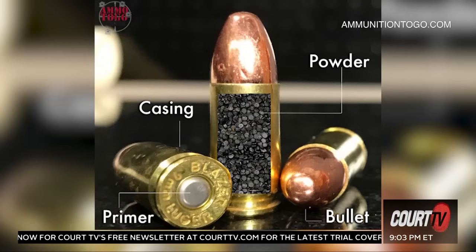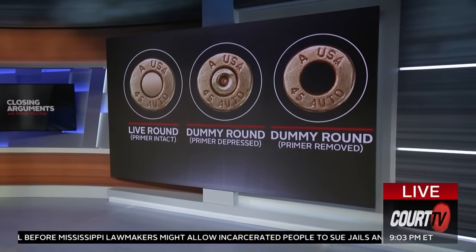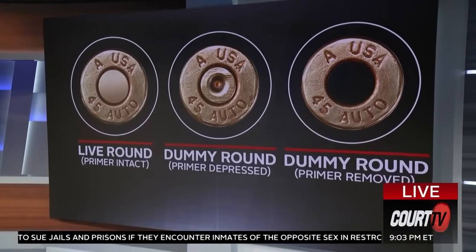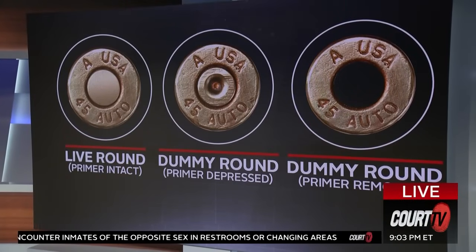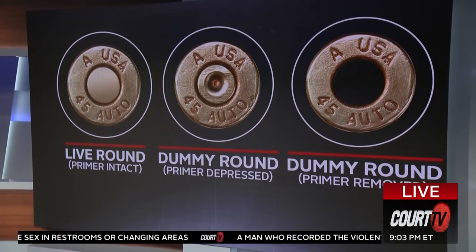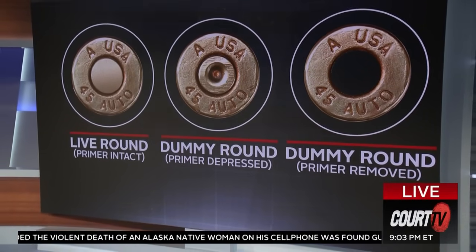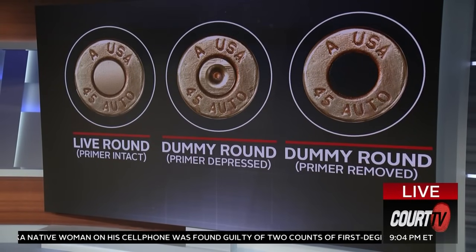Now, let's take a look at what a live round looks like versus a dummy round. Go ahead, there it is. Okay, on the left is the live round. Remember that circle I was telling you about? There you see that circle completely intact. That's the primer. The one on the left, live round. In the middle, that's a dummy round. And the way you can tell is you look at that primer and it's depressed, right? Looks like there's a little hole in it. Something happened to it. That one's not a live round. That's not going to kill anyone. The one on the left can kill you. The one in the middle doesn't even leave the gun.